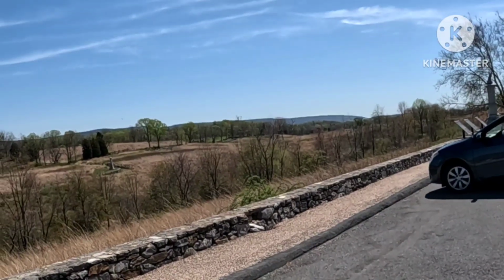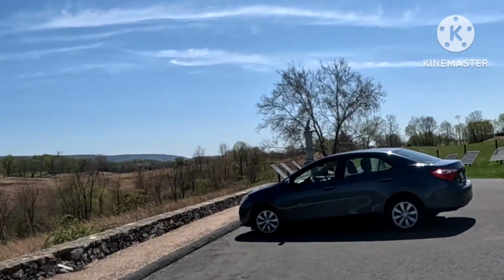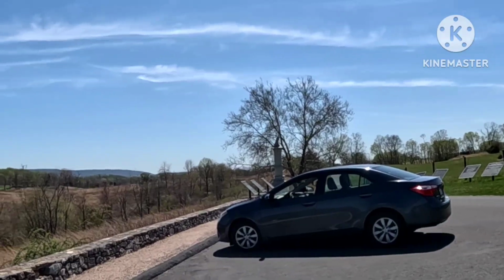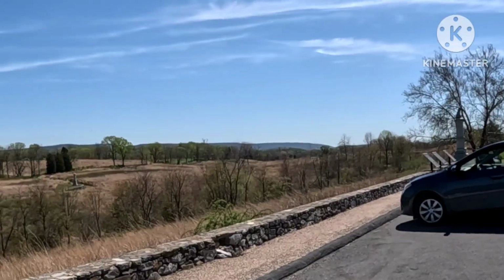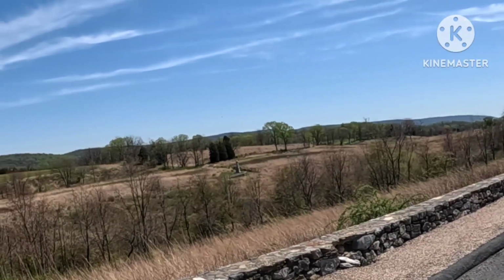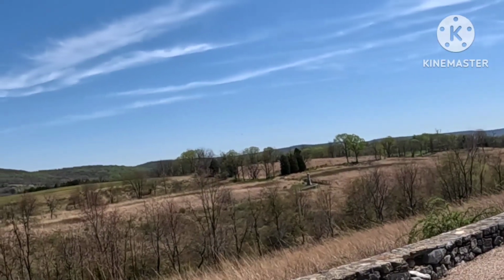Just when the Union was getting the better of the rebels, A.P. Hill and his division were coming in from over here, from Harper's Ferry, a 17-mile march, and came down in here and hit the left flank of the Union Army. And that stopped their attack. And by then, everybody else was pretty tired of fighting for the day. And that ended it.